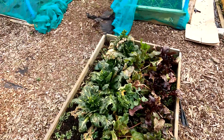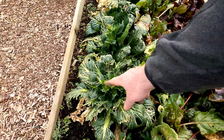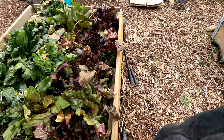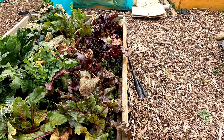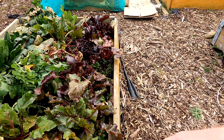Moving on over here, spinach again, that's coming to the end of its life. You can see this one here, they're starting to go to seed. They'll come out. The beetroot that's growing along here, this was just put in, I think, when was it? Did I put it out at the start of the year, or was it the end of last year, when I had some left over and I just stuck it out, would see what happened.